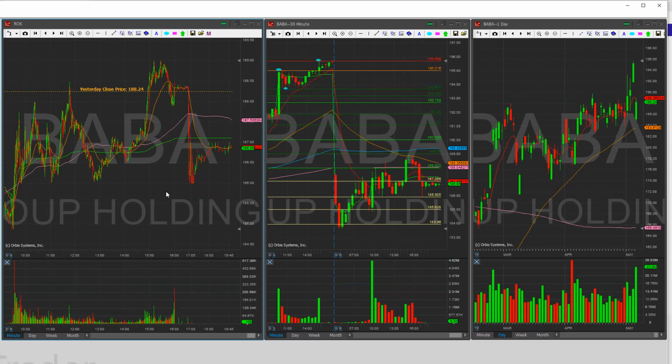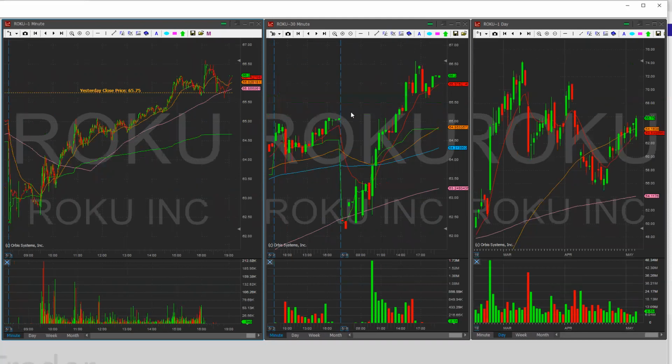Next up, we have ROKU. ROKU is another one of the main plays for tomorrow for me. Just gonna load up some drawings real quick. What I want to see in ROKU, the reason first of all, we have a higher relative volume here on the daily chart, right? Basically, a lot of stocks today have higher relative volume because of that tweet. Let's take a look at the long-term daily chart here real quick.